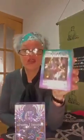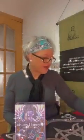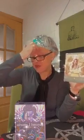I also have my fairy deck by Doreen Virtue, and Radley Valentine is the illustrator. The fairy deck is lovely again, and it gives us just different information, more in-depth information. And then I also use the Akashic Tarot, which is to do with the Akashic records. We've got some cards in here that are Ascended Masters, and we've also got some major arcana and then minor arcana in here as well. The major arcana would be some of the Ascended Masters, and then we've got different suits. So again, this is just a bit more in-depth information.